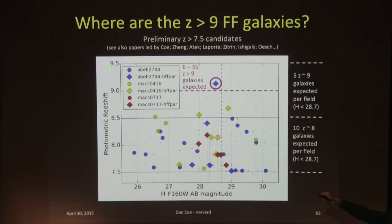And so here's the big picture: I'm plotting all of these galaxies from these first 6 fields, their redshifts versus magnitudes. Above redshift 9, we're halfway through the program. I expect somewhere between 6 and 35 redshift greater than 9 galaxies. So far, we find this one, at least in the detections that I've mentioned here, down to a magnitude of 28.7, where I've done my estimates.